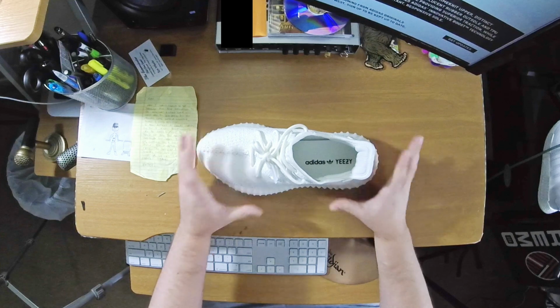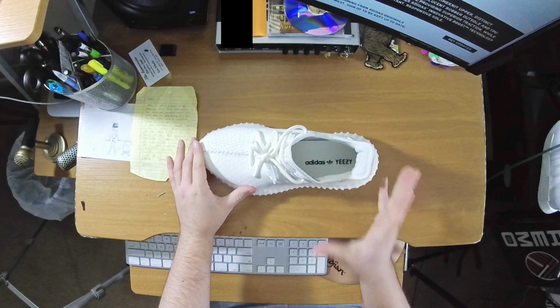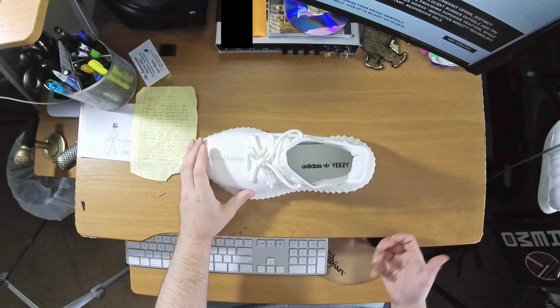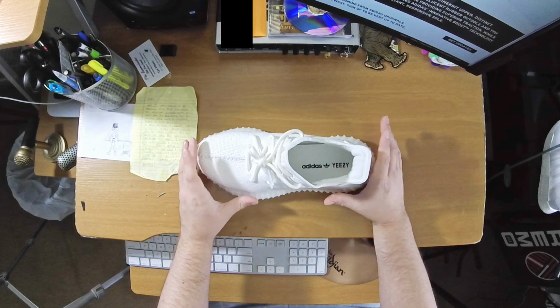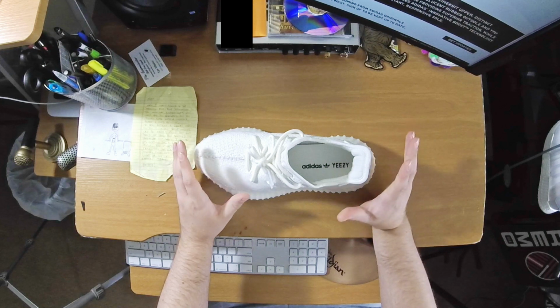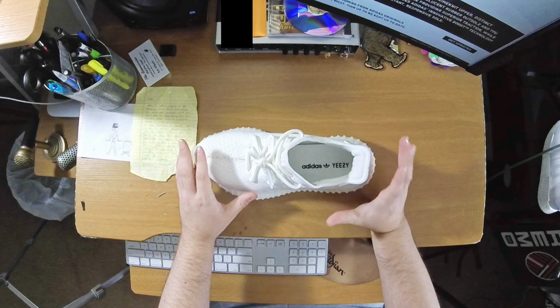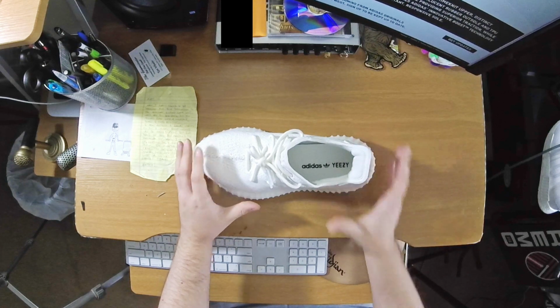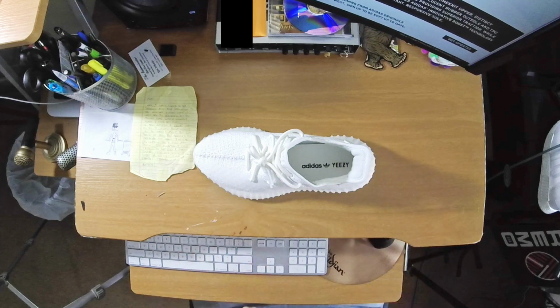A lot of people are saying that this specific pair of the V2s fit a little bit more tightly than your previous V2s. This is my first V2 that I have tried on, and my true size in Adidas is 9.5. I got a 9.5, and they do fit snugly, but they're not constricting my foot here. They're just not, and it kind of gives me a more locked down feel, I think.